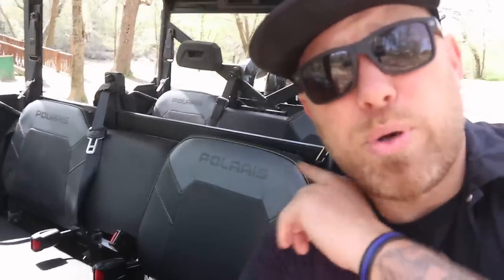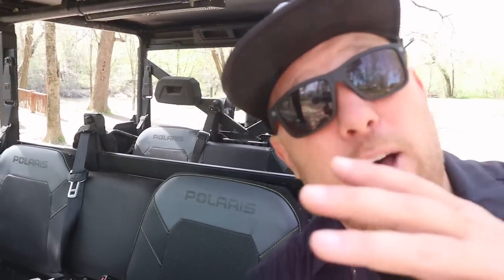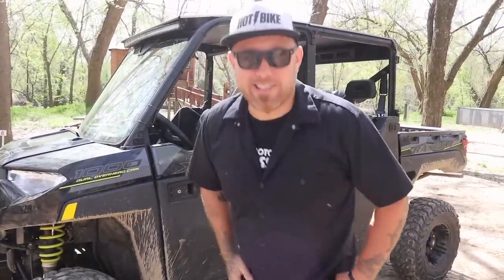The seats themselves are pretty comfortable for bench seating, but of course this is not like a Razor or a Talon or a sport style machine where you get like a bucket seat. The drawback is it's not as comfortable, it throws you around a little bit more off-road. But the plus side is it's easy to get in and out of the machine. You're not crawling over those bucket seats.